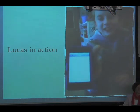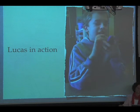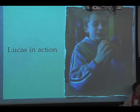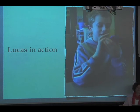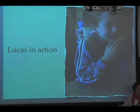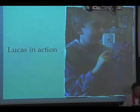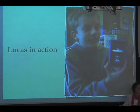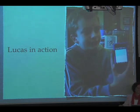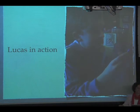Oh, cool. Okay. And when do you use the checklist? I use it when it's important. So do you use it during class time? Yes. Okay. What other things do you use your iTouch for? I use it to print off stuff. Okay, like what kind of things? What is that you're showing us? Is that an assignment?